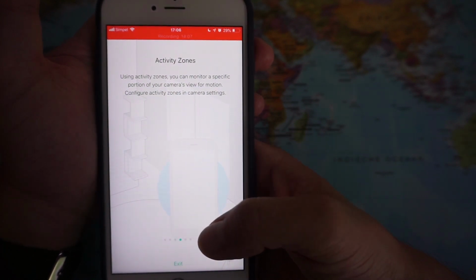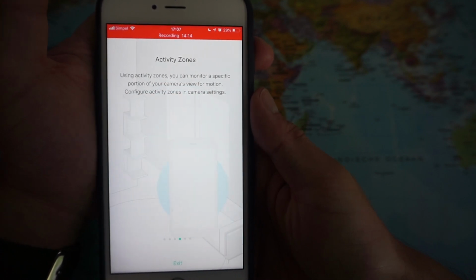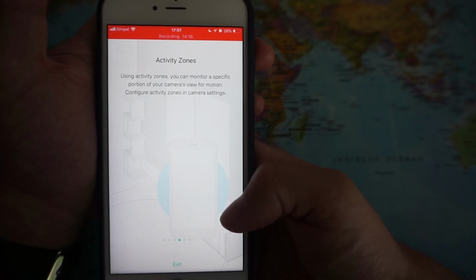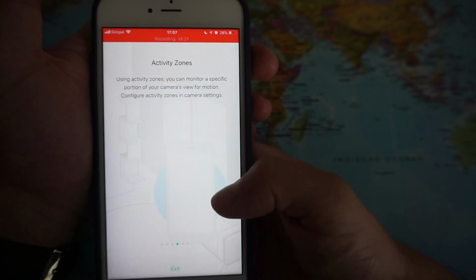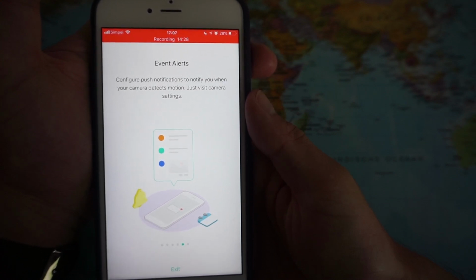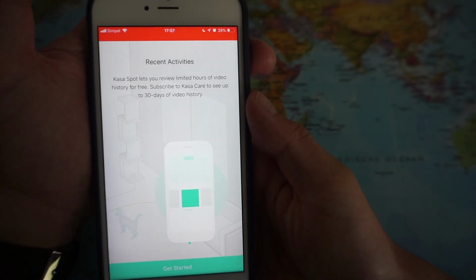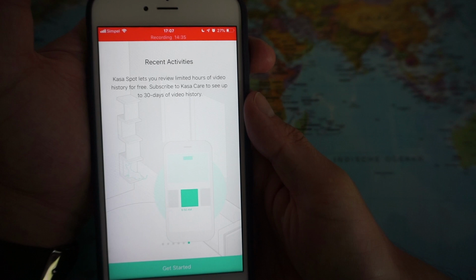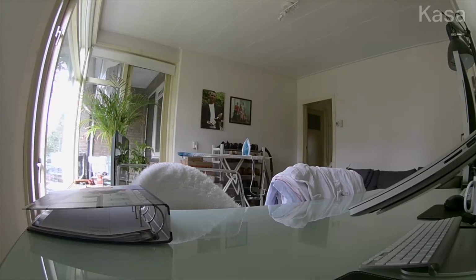Here you can set up activity zones. You can monitor a specific portion of your camera's view for motion. Configure activity zones in camera settings. So I basically just want to cover my entire living room. Okay, next, event alerts. Configure push notifications to notify you when your camera detects motion. Just visit camera settings. Yeah, so I want to have these notifications when a person enters the room or when, for example, there's a fire.